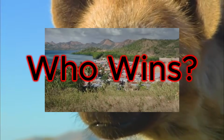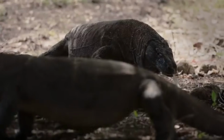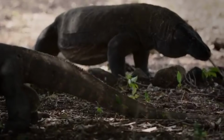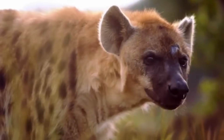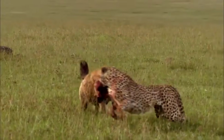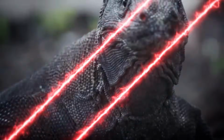Our arena for this fight will be an African savanna with denser foliage than normal to allow the Komodo dragon to utilize its stealth. Our Komodo dragon is lying near a bush using the sun to warm itself. Nearby, our lone hyena wanders, looking for any prey she can kill on her own, hunger starting to take hold. She has been largely unsuccessful.